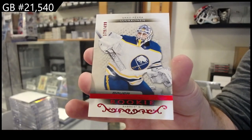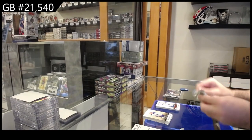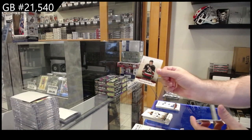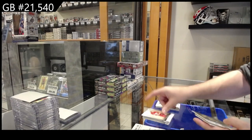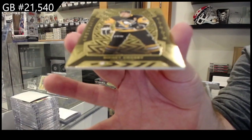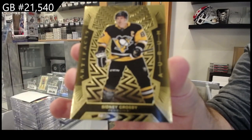We've got a $4.99 Luukkonen for Buffalo. Rookie to $4.99 Luukkonen. $4.99 for the Coyotes of Keller. We have an Orem of Sidney Crosby. Sidney Crosby.